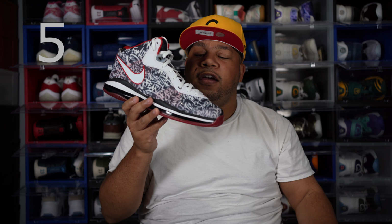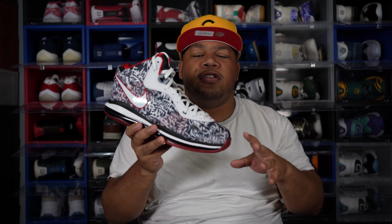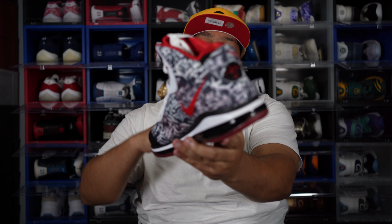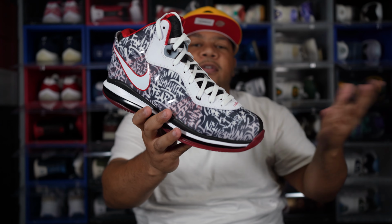Coming in at number 5 is the Nike LeBron 8 Graffiti Edition. When these came out, I was interested in the shoe. I wanted them, but I didn't necessarily want to pay retail for them. When they came out, there was a little hype on them, then that hype instantly died out. I found these at my local Nike outlet, and I had a $100 gift card from the study that I was telling you about earlier when I got the Asics.